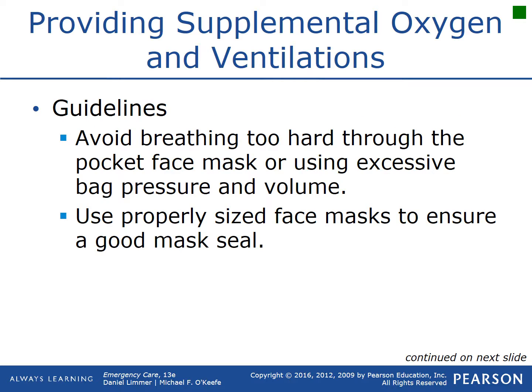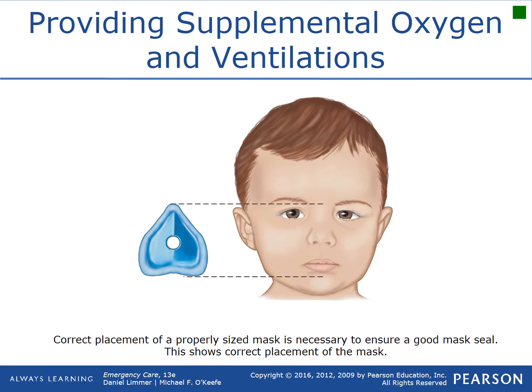If you have to ventilate them, avoid breathing too hard so you don't pop them like a balloon. Be careful of using excessive pressure and volume. A lot of pediatric bag valve masks now will have a PEEP valve on it, to where if you go to squeeze it too hard, the valve will blow off because it senses too much pressure in there. So keep an eye on that and make sure you know what kind of equipment you're using. And use properly sized face masks to ensure a good seal. A properly sized mask should fit right at the bridge of their nose to below their mouth. So if you have to use a bag valve mask or a pocket mask, be sure you're using one of appropriate size.